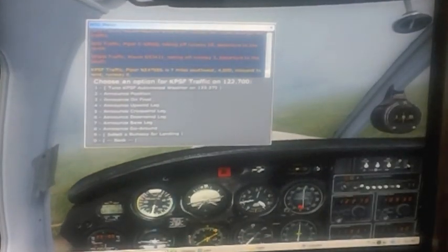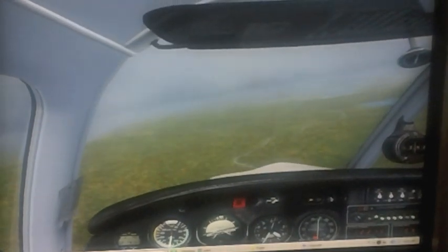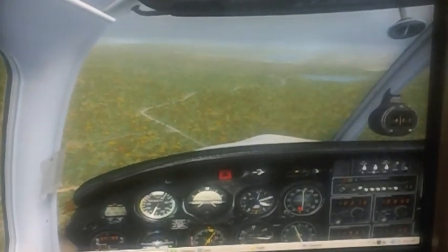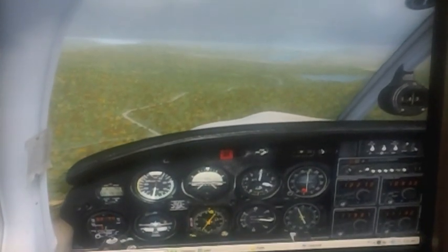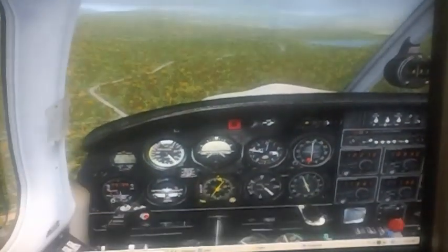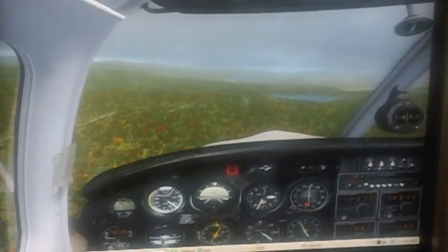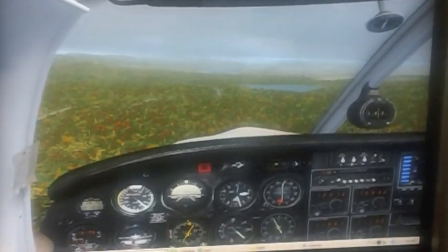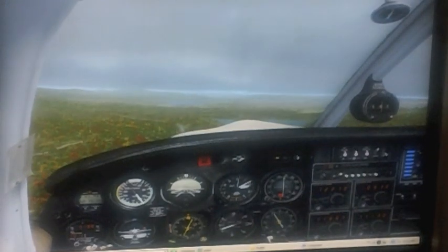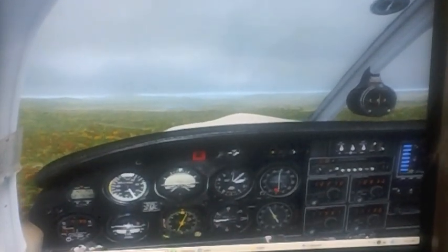So I'm reducing my power, starting my descent, and it's asking for flaps and gear. Gear down. Announce my position. And I'm going to reduce my throttle, and I'm going to trim to 100 knots. Full flaps. The warning sound that I get is because my gear is down and I have flaps. Okay. You have visual. 100 knots. I'm going to go down to about 90 now.